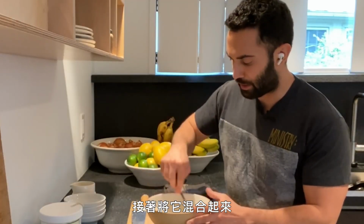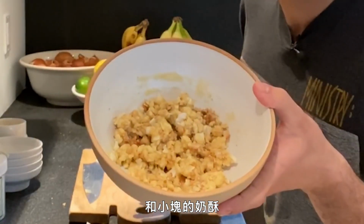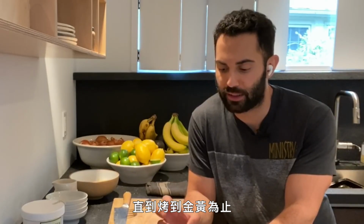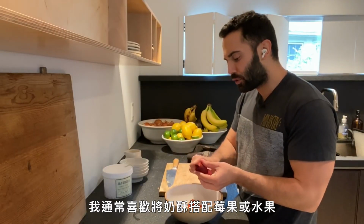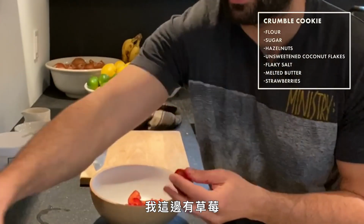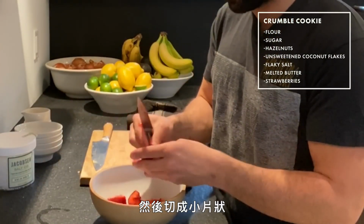And you just want it to combine. So you'll see some big pieces, some smaller crumbles like that. I'm just gonna scatter them. And then this goes in the oven, 350 degrees until they're golden brown, and you can get that really nice coconut and hazelnut scent from it. I usually like to pair the crumble with some kind of berry or fruit of sorts. So I have some strawberries, and I'm just hulling them and then cutting them into thin wedges.